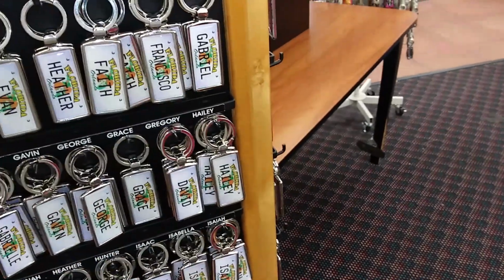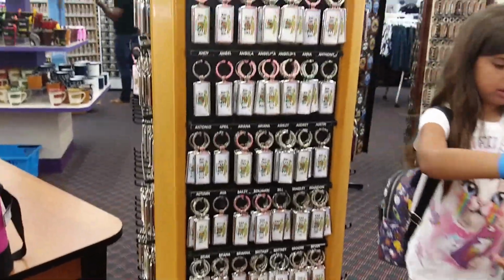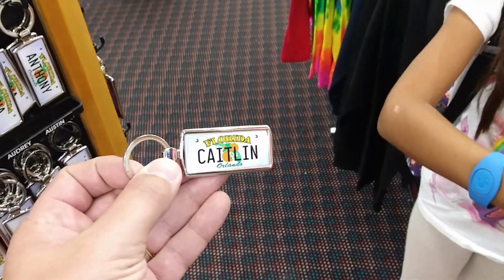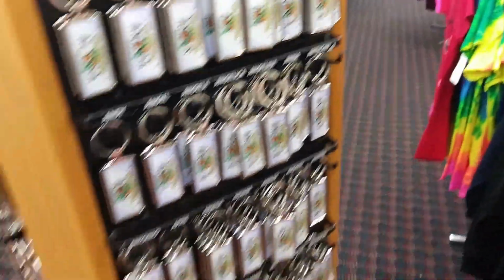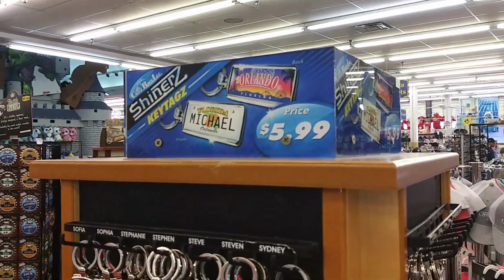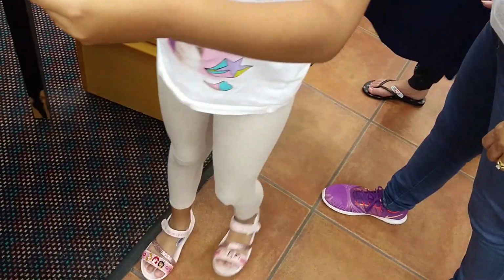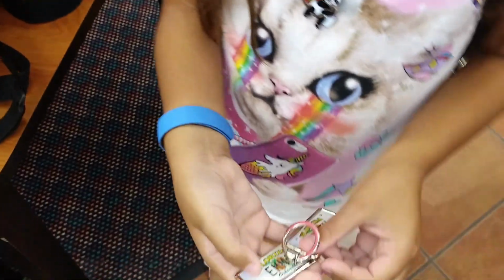There you go. Emma. Wow, that was quick, Dad. You found my name right away. They have Caitlin. Oh, that's so cool. What is that? It's a keychain that looks like a Florida license plate. They are $5.99. Emma Faith, both your first and your middle name. That's awesome.